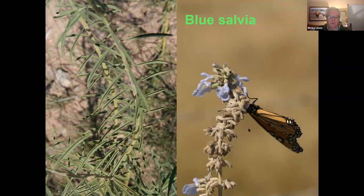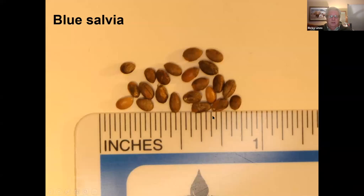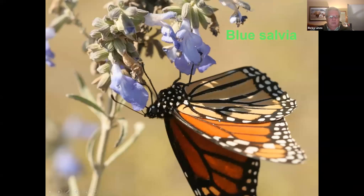And here are some maturing seeds inside of these old pods while it's still putting flowers on. And it's flowering when the monarchs are coming through, so that's helpful. Here are the seeds. They're about an eighth to 3/16 of an inch long, so pretty good size seed inside of these pods. If you're going to harvest this in the fall, you have to wait until those green colored, I'm going to call them pods, they're really not, but the seed containers, need to turn tan color and not be green for the seeds to be mature.